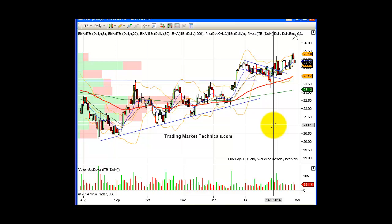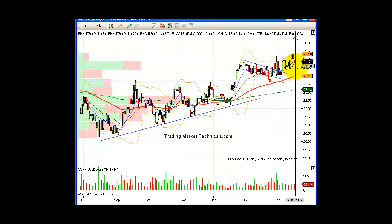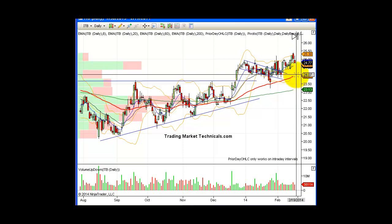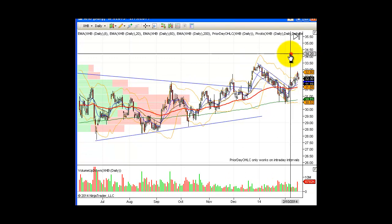Here's the home construction, home building survey. It was the weakest in years. I think it was since 2009. So any weakness in the home construction or the builders should be bought. And again, not just 1 or 2 days. Let it really come in.